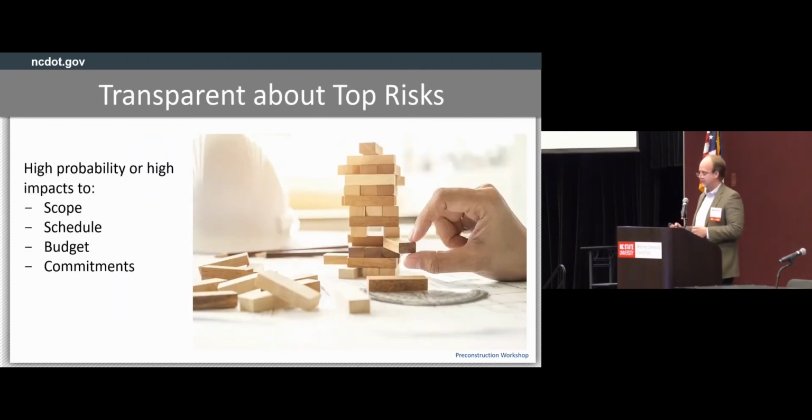Be transparent about the top risk. Like Matt mentioned, we can't be void of risk. We don't need to be void of risk. We wouldn't have a successful project in any type of timeline if we did so. We have to be headstrong with what risks are, and then talk about those up front, how they would impact scopes, how they would impact the project schedule, budget, and commitments. We need to do the right things for the projects, but we need to weigh the risk of making those decisions about the projects. Bring us as division engineers and the division team in early on the decision-making process.